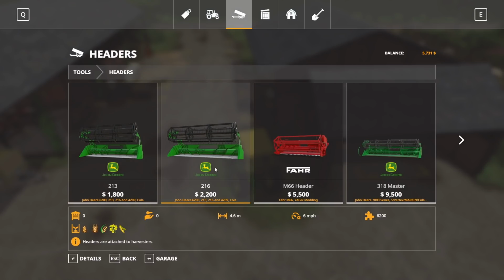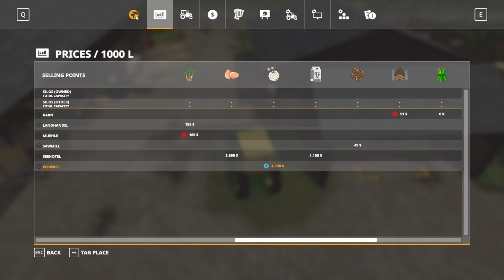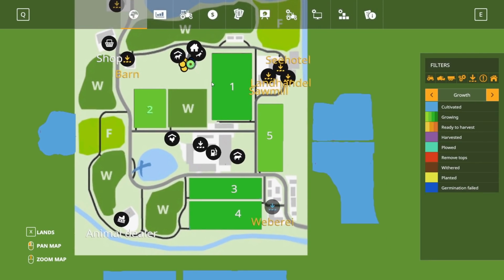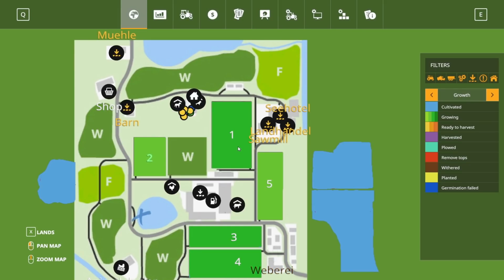That guy says it'll work with it, so we'll buy that header. So that's not going to be too bad. That's going to put us about 12 grand out, and I do need to actually check. Are there any contracts? This map obviously doesn't have a lot of contracts, or isn't going to have a lot, because there's only, what, 1, 2, 3, there's 5 fields, and we own one of them. So honestly, there's only 4 potential targets for those.